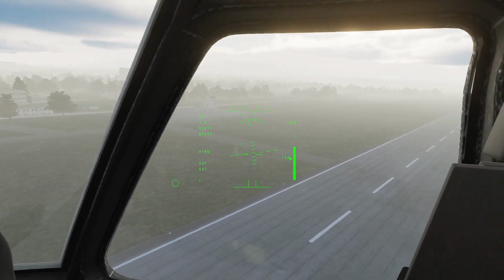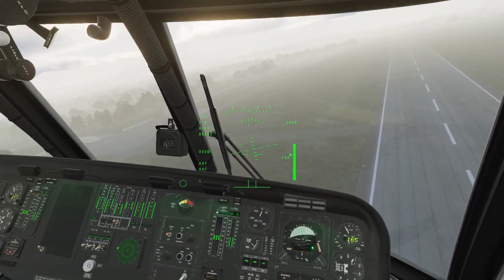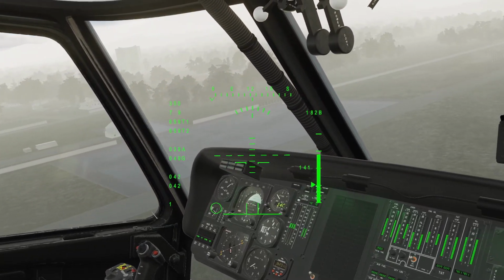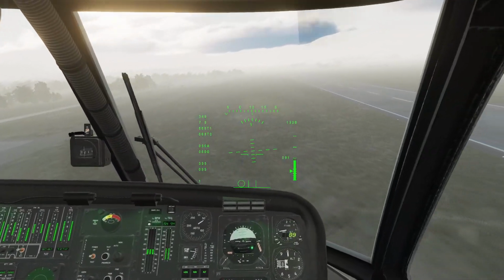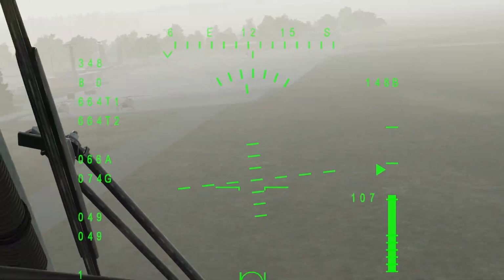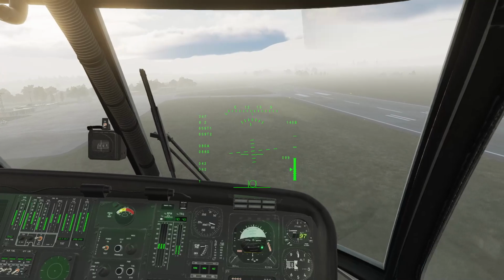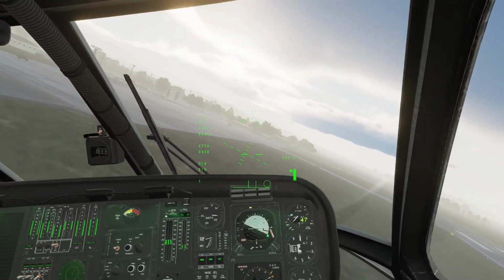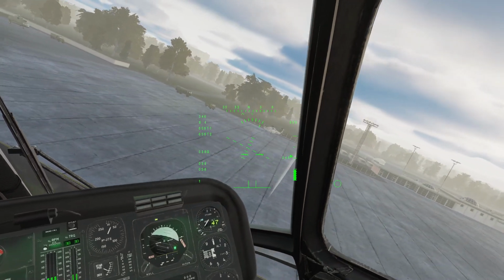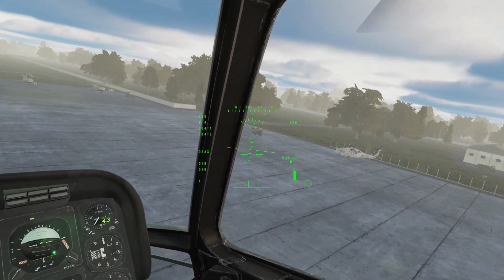Oh, this is a lot of fun. Anyway, what am I doing here? Where's the... probably down this way, is it? Yeah, there we go, on the left here. Some trucks. Oh yeah, got a Black Hawk there as well. It's probably off the Hoodna.